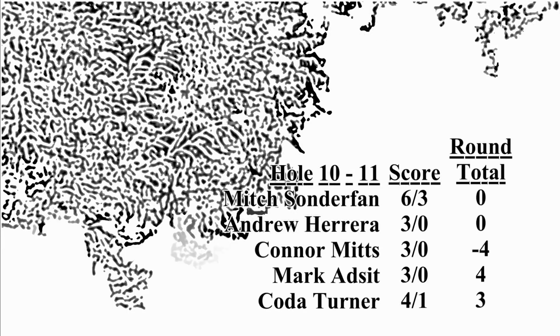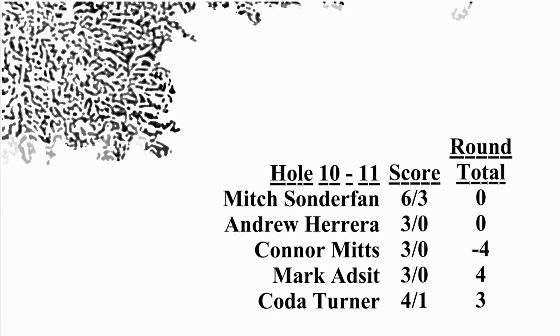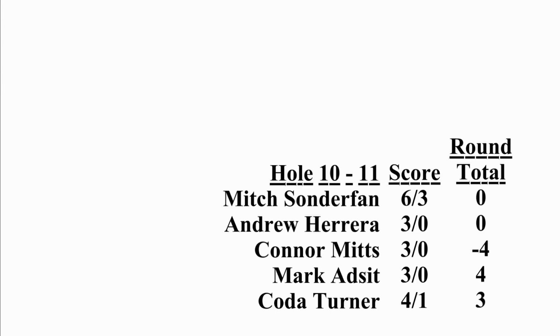So here are the scores after 9 holes. I am sitting at 4 down. Andrew and Mitch have gotten themselves to even. Mark is 4 up, and Coda sitting at 3 up, with some of the more birdieable holes still left to play in the second half. Oh yeah, but some of the harder ones as well. There's still a couple combined holes out there that can be pretty deadly.